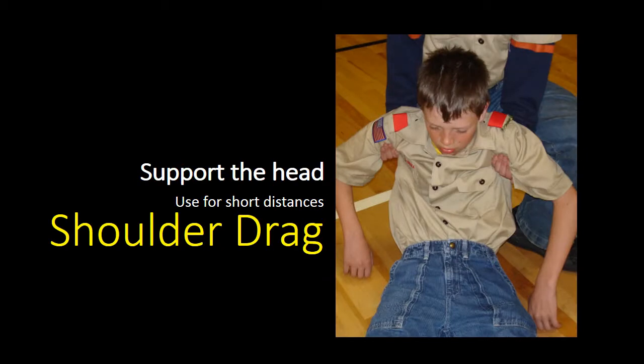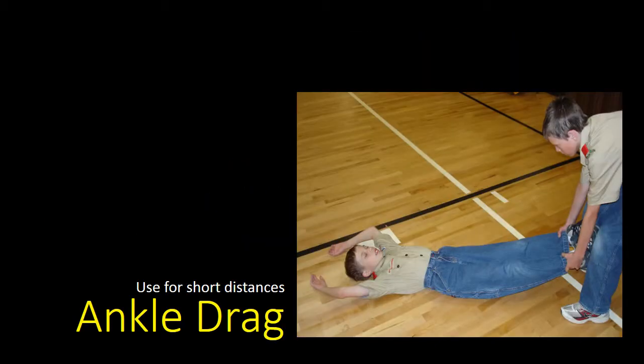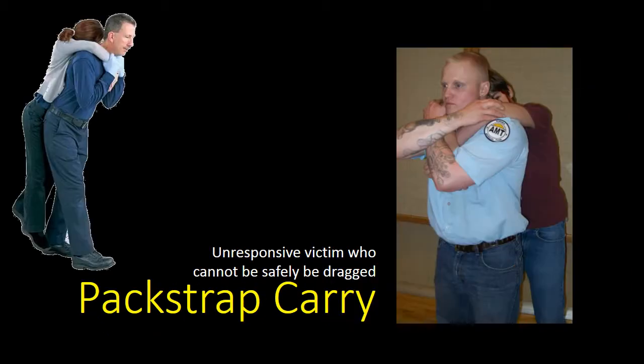And remember to support the head when doing the shoulder drag. This is used for short distances. The ankle drag is also used for short distances. Use the pack strap carry for an unresponsive victim that cannot be dragged safely.